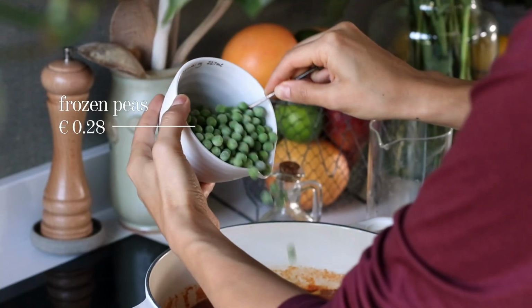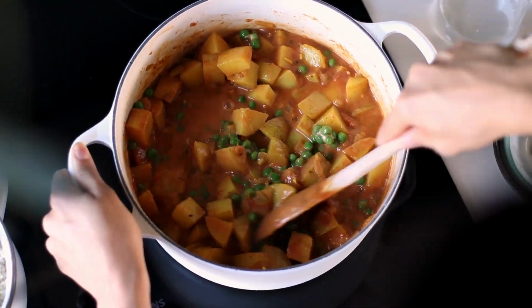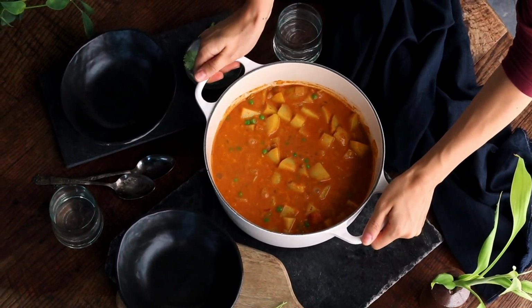Now, once the potatoes are cooked through, we can go ahead and add the coconut cream to it, along with a cup of frozen peas. And we're gonna cook this for another couple of minutes until it's all heated through. And then now we're ready to serve it up.